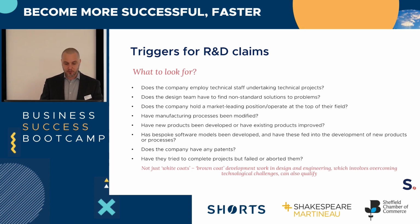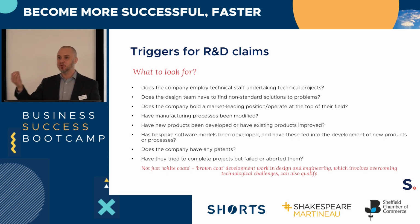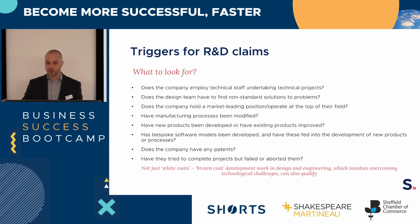Have you ever tried to complete a project that failed? If you conducted a project, it doesn't need to have a tangible output. It can be a feasibility study, it can be an idea. As soon as you put pen to paper, as soon as you start building those ideas and building that project up, that is when the R&D process starts. Because you have direct and indirect activities, your support activities, and actual direct tangible outputs. If it fails, it's all part of the R&D process. It doesn't need to actually come to fruition.